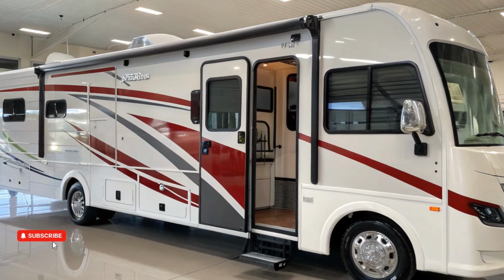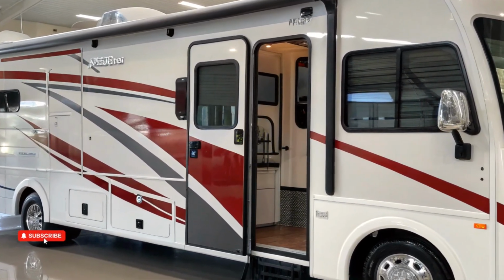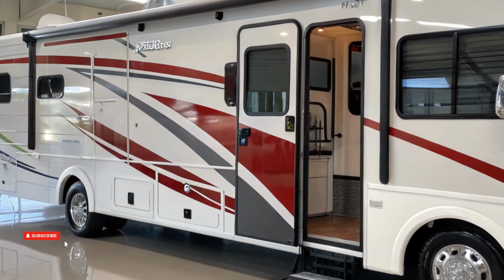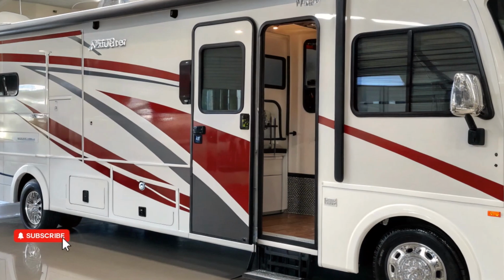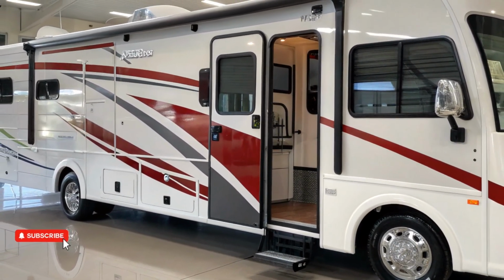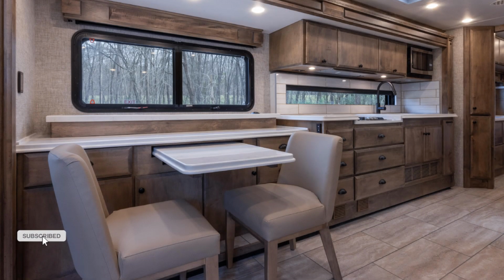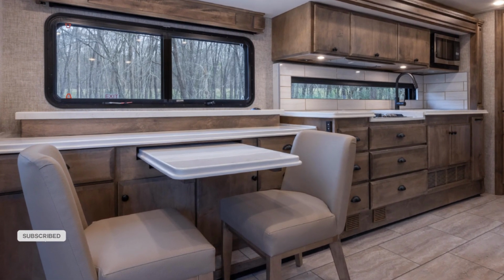Customization options. Tiffin provides a range of options for buyers to tailor the Allegro Breeze to their preferences. From upholstery choices to additional tech packages, customers can personalize their motorhome to suit their travel style. Key upgrades include a central vacuum system for effortless cleaning, an onboard washer/dryer combo for extended trips, and a premium sound system upgrade for audiophiles. Pros and cons.